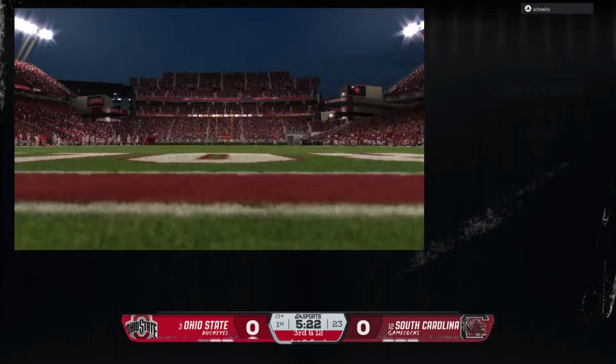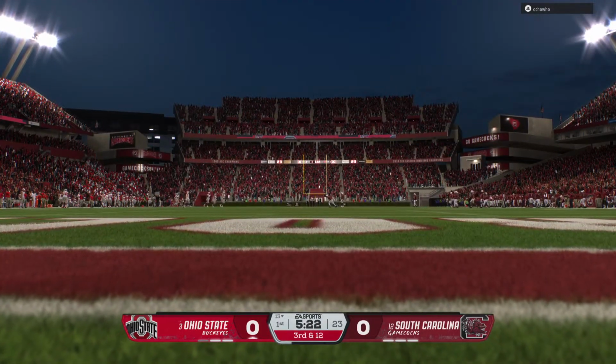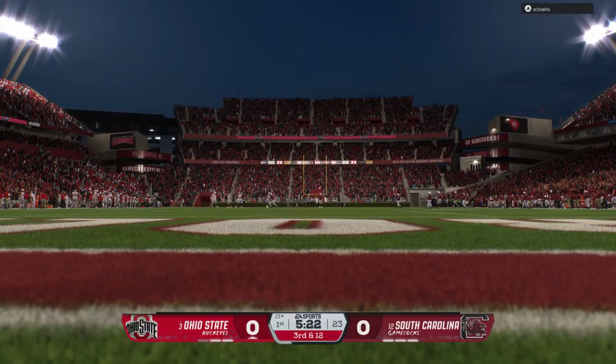Might have to give that coach a flag and a whistle. He was right on in his view of the play, and the officials agree and overturn the call.